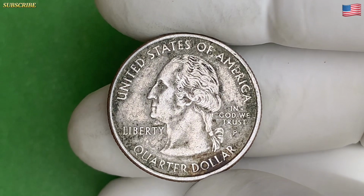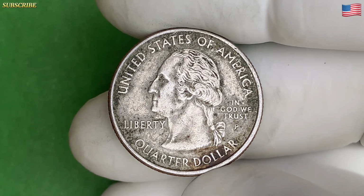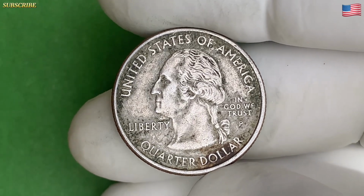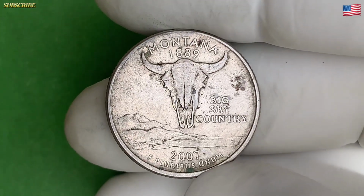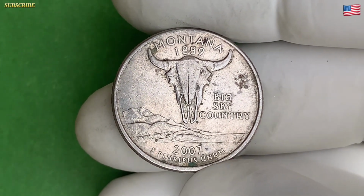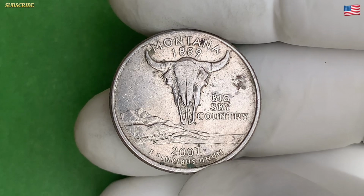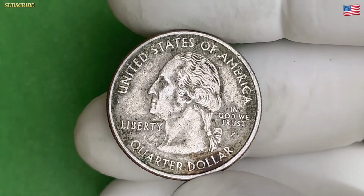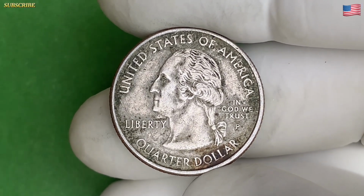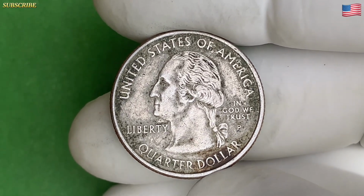The Montana design also holds special significance for its artistic merit. The bison skull isn't just a striking visual, it's a culturally and historically charged image that resonates with many. For Native American tribes of the plains, such as the Crow and Blackfeet, the bison held deep spiritual importance. It provided not only sustenance but also materials for shelter, clothing, and tools. Its skull, often used in ceremonies and symbolism, is a powerful representation of life, sacrifice, and the sacred bond between humans and the natural world. By incorporating this imagery, the Montana quarter transcends mere monetary function to become a miniature work of art and history.